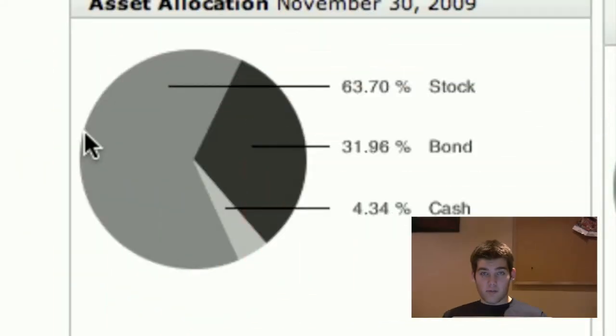In terms of the distribution of the money in the fund, about 63.7% are in stocks, 31.96% in bonds, and 4.34% in cash.